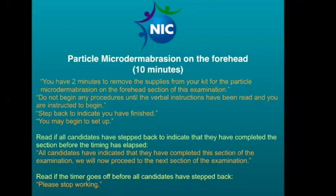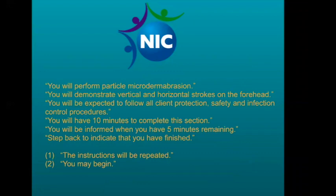Okay, so our candidates are in place. They're told, and all of our additional services always have a 2-minute setup time. So they're told, you have 2 minutes to remove the supplies from your kit for the particle microdermabrasion on the forehead section of this examination. Do not begin any procedures until the verbal instructions are given and you are instructed to begin. Step back to indicate you have finished. When everybody has stepped back, our proctor would say, all candidates have indicated they have completed this section of the examination. We will now proceed. Okay, so give me just a second.